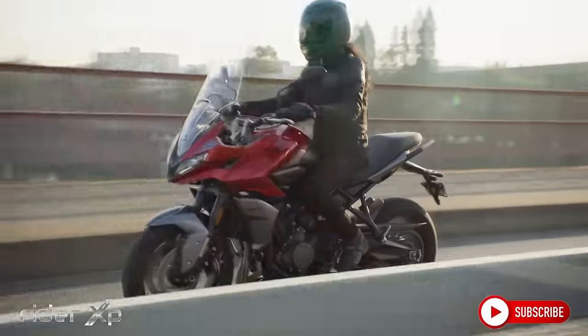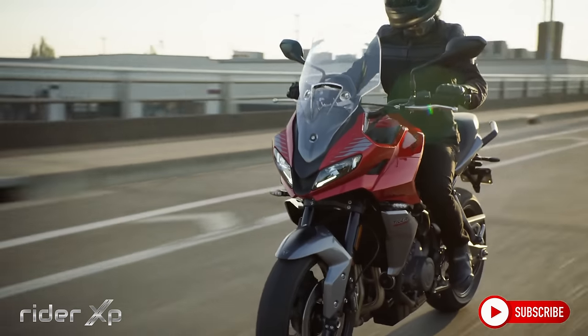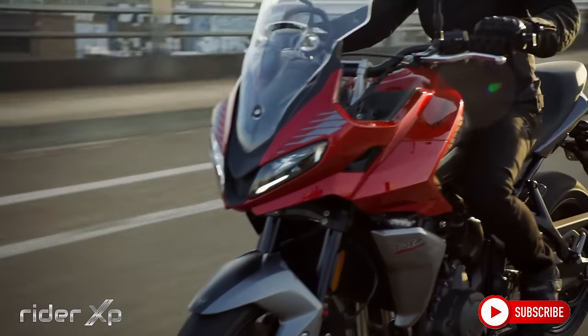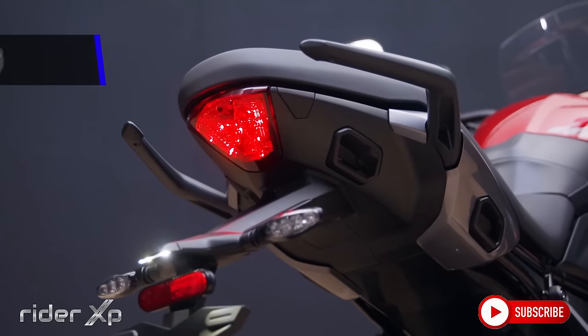The Versys and V-strom have good, comfortable seats for long hauls. The Tiger 660 Rider's Triangle is pretty comfortable because of the wide handlebars and upright seating position. Triumph seems to have paid a lot of attention to comfort and convenience, and we're happy to point out the passenger foot pegs being carefully thought out as well.